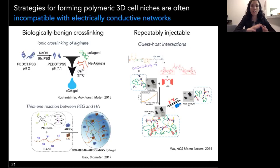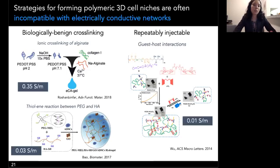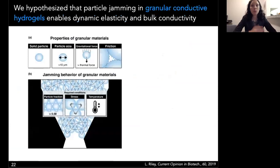So when researchers have used these kind of strategies in the past to form conductive 3D scaffolds, the conductive component is inevitably relegated to the role of a filler that does not actually form into a macroscopically connected network. And that explains why the reported conductivities have been very low, less than 1 Siemens per meter in the best case. So we hypothesized that we can make repeatedly injectable scaffolds that were also macroscopically conductive if we use granular hydrogels.